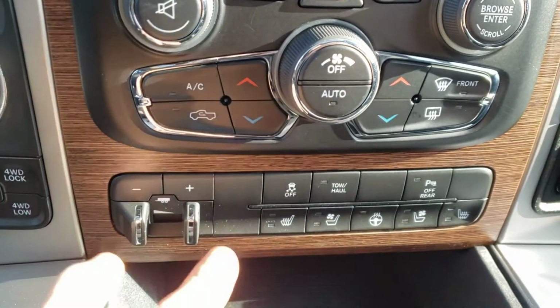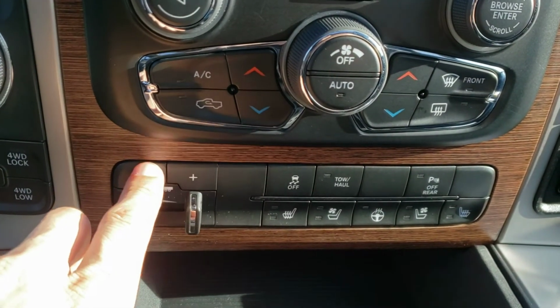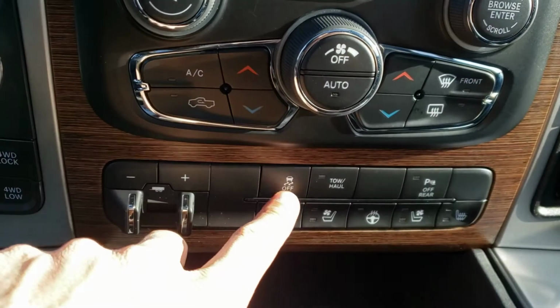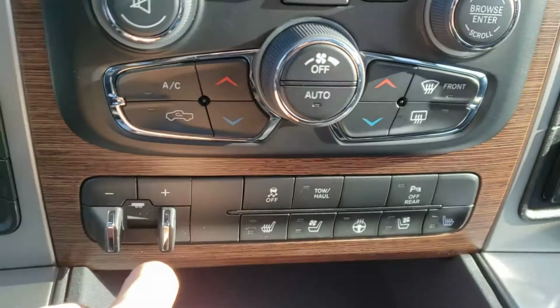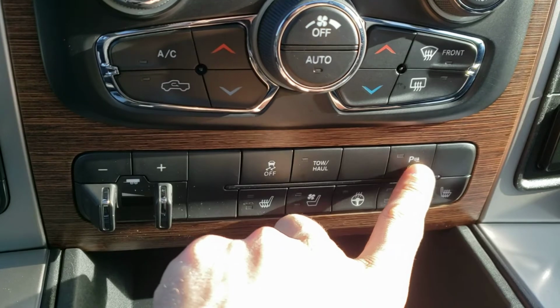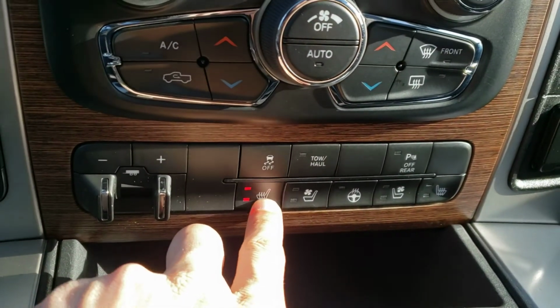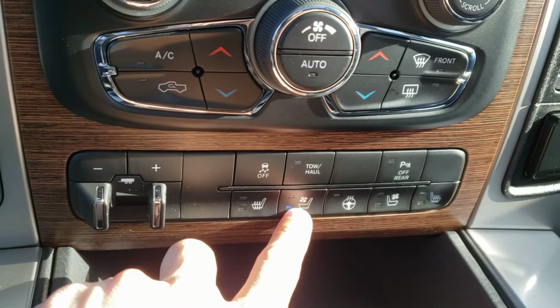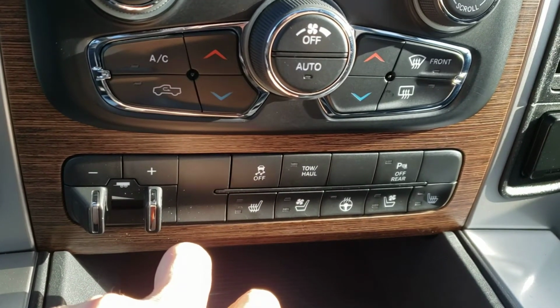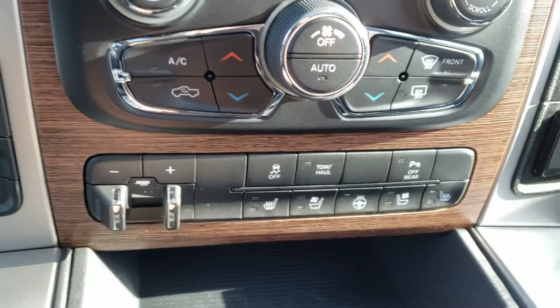As we move down, you've got the trailer brakes here, so you can release those, and you can also adjust the gain. And you've also got the button for your traction control, so you can toggle that on and off. You've also got the tow and haul mode, as well as the button to toggle your rear parking sensors on and off. And you've also got the tactile buttons for your heated and ventilated seats for both the driver and the passenger, and those are both two-stage. And you've also got the heated steering wheel button there as well.